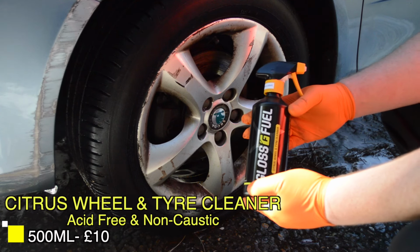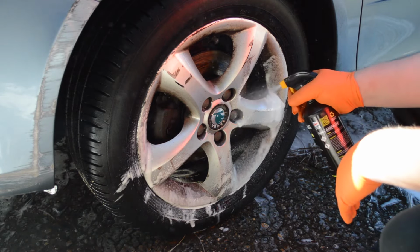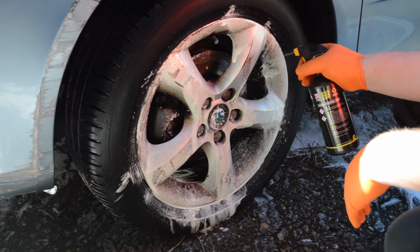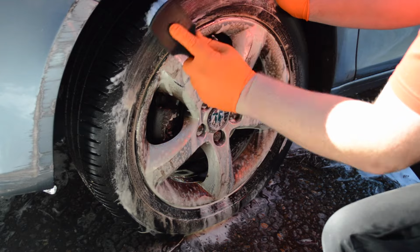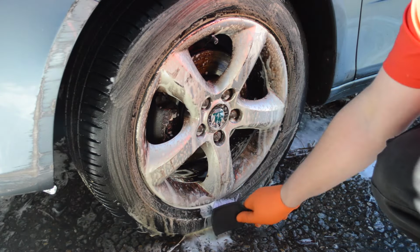Now I'm using Gloss Fuel's Citrus Wheel and Tyre Cleaner. Now these wheels are absolutely caked in brake dust, filth and grime. Now I'm spraying it onto the wheel liberally. Now you may notice this trigger head is slightly different to the others. It has a yellow nozzle on the end, a yellow trigger and a yellow collar. Now this is like a foaming trigger for the product. So when you spray it on, you get a nice blanket of foamy product onto the wheels and tyres.